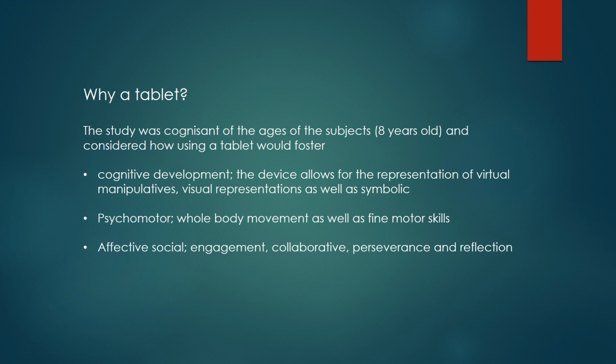The choice of a tablet affected a number of modalities of learning, and this was something I had not necessarily thought deeply about. A tablet, like a computer, has all the virtual representations of manipulatives that allow for cognitive development, but with the tablet, the students were able to be more mobile. They were able to collaborate easily with their peers, they could engage socially and work either independently or together on the tasks on the screen simultaneously, affecting all of the learning domains.